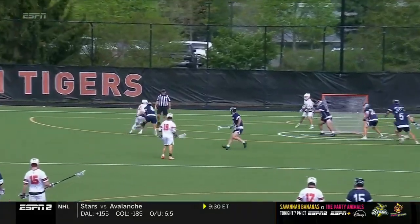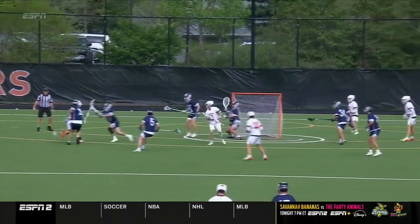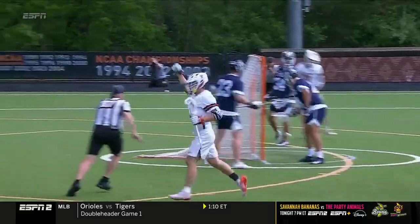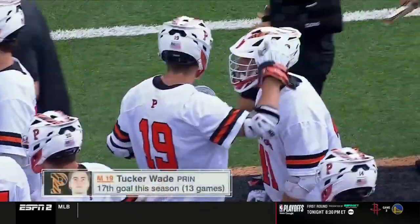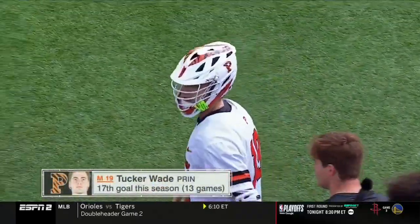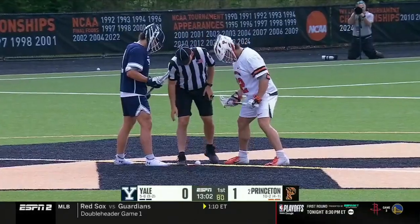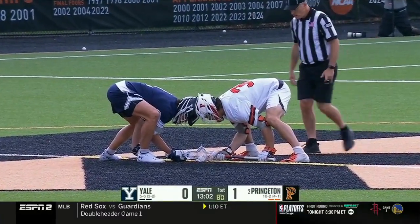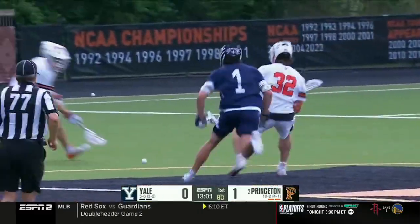Tucker Wade, the sophomore. Dixon, I'm very high on him. This is a strong move, getting down, not concerned about that check at all whatsoever, finishing with his left hand down the alley. That's a difficult shot. The sophomore's really coming into his own this season. Took the feed from Colin Burns and sticks his 17th goal of the year. Wade has scored now his 9th goal in Ivy League play. So he has been on fire during this gauntlet of Ivy League competition.